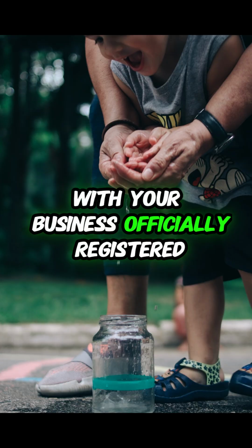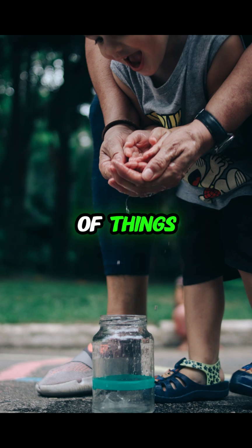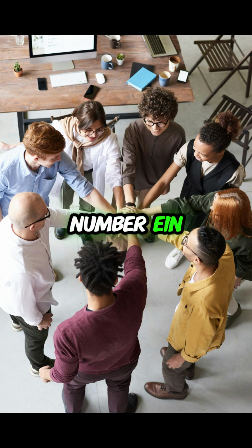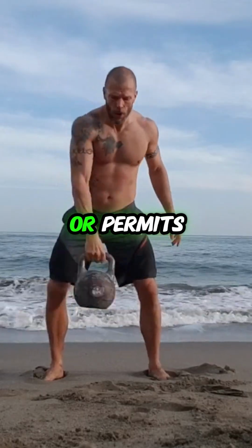With your business officially registered, it's time to focus on setting up the operational side of things. This includes obtaining an employer identification number, EIN, opening a business bank account, and securing any necessary licenses or permits.